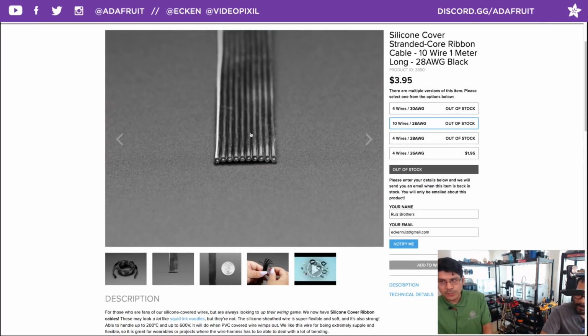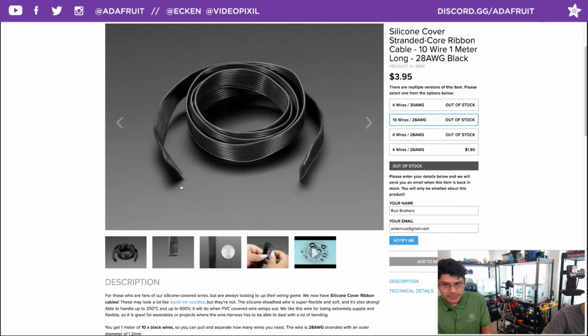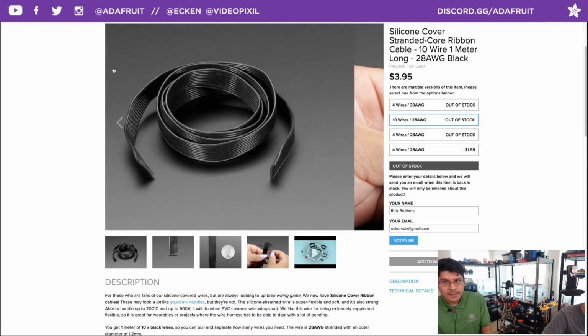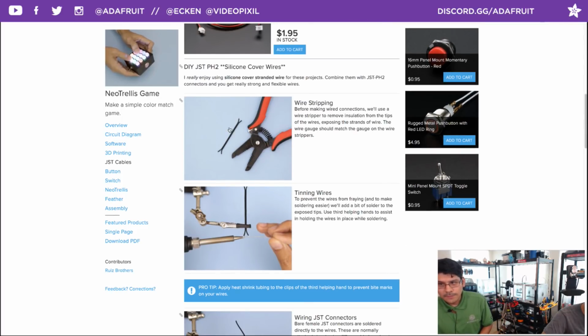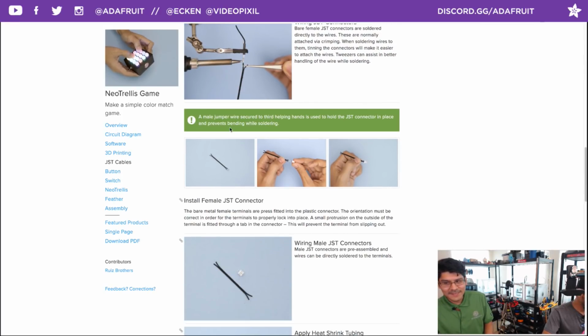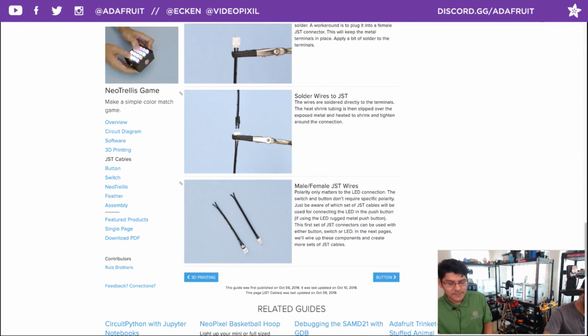This comes in a really nice 10 wire, 1 meter long. We need more. We're really running low on ours. And you can pull it apart like string cheese. This stuff is great. I can't recommend this stuff enough. And that's why I'm going to show you how I did it. I walk you through painstakingly soldering each individual connection to make these custom JST connectors. Totally worth it. They are so nice.